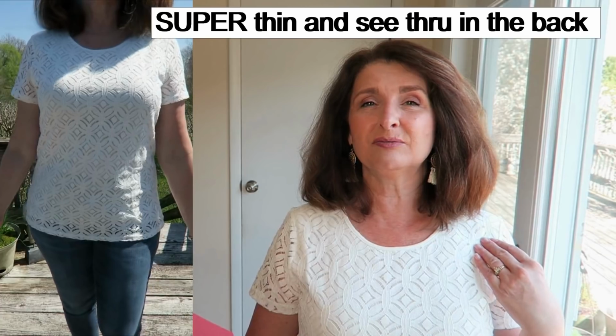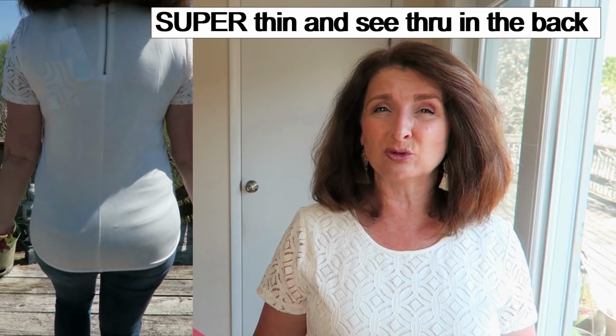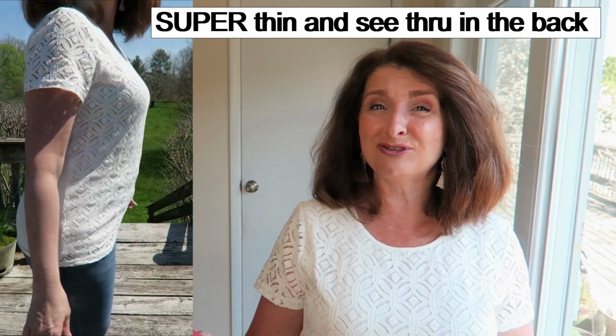If I loved this beyond all reason, I would use the little bit of credit that I have on my account toward it, but I don't know that I love it $58 worth. This is a nylon spandex rayon blend. It does have surprisingly easy care instructions. It says to machine wash cold, tumble dry, and use a cool iron.